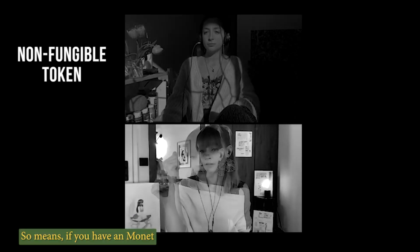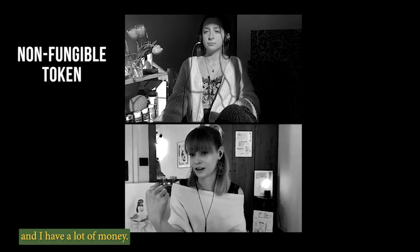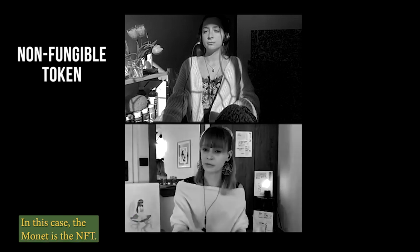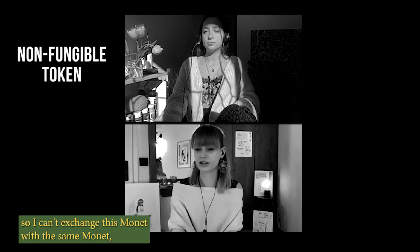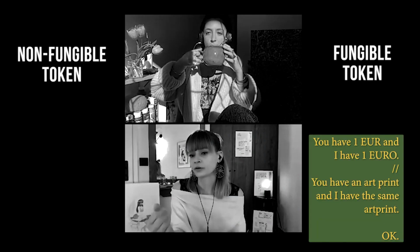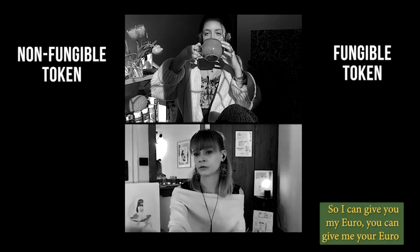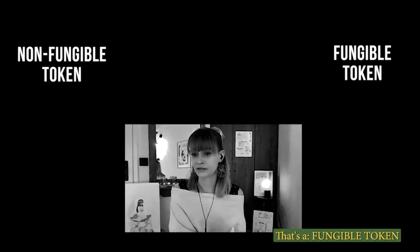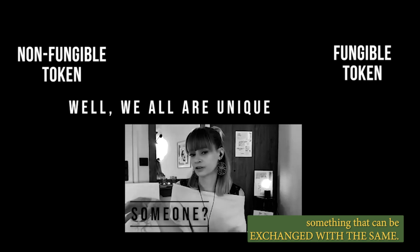If you have money and I have money, I can give you my money and you can give me your money. But in this case, the money is the NFT. It's unique, so I can't exchange this money with that money, because it only exists once. You have a euro and I have a euro. I can give you my euro and you can give me your euro and we still have the same. That's a fungible token, something that can be exchanged with the same.